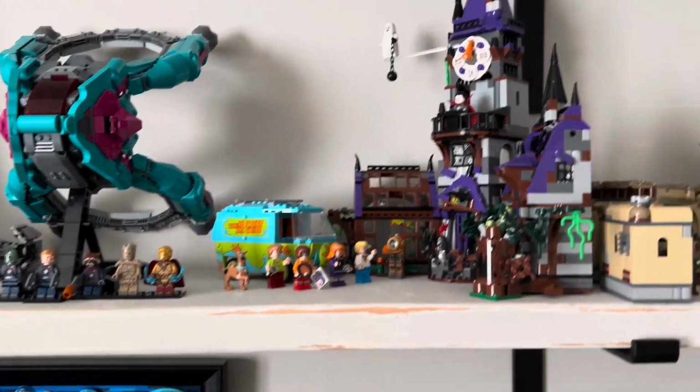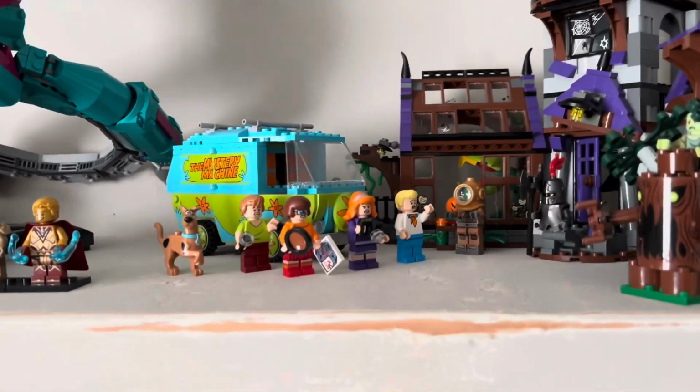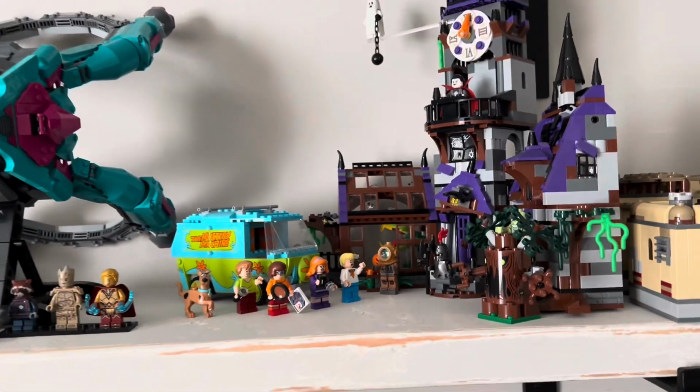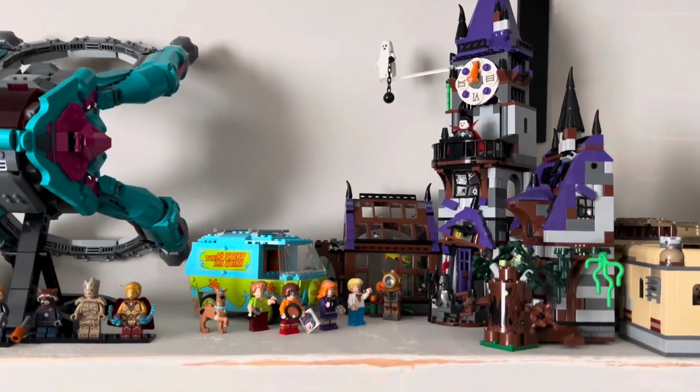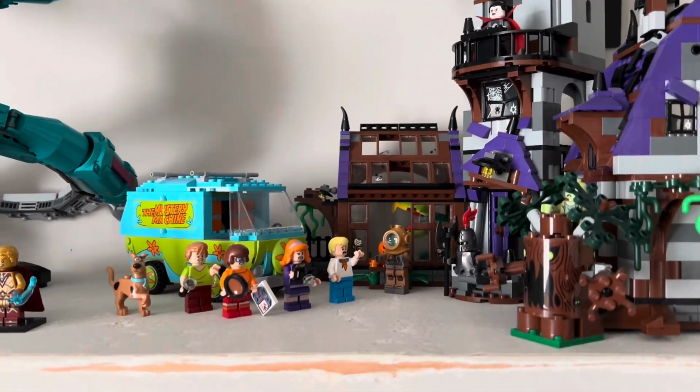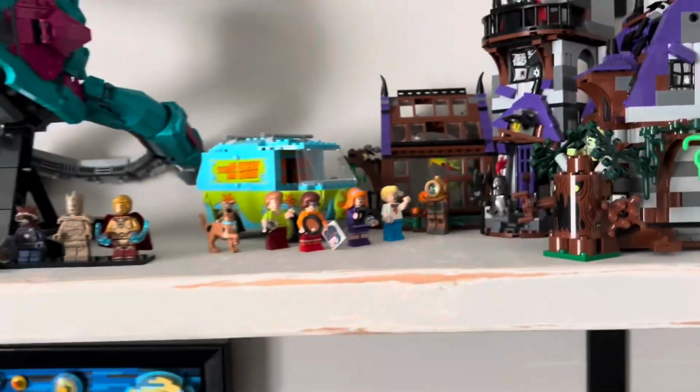Moving on, we have the Mystery Mansion, like the Haunted Mansion, with all the Scooby-Doo characters. So that definitely took some time to get through. But thanks to StockX being actually cheaper than Bricklink for once, I was able to grab this. I already had the Mystery Machine, which was like a pretty penny to get through, but then I made a little custom Captain Cutler, so there he is, one of my favorites.